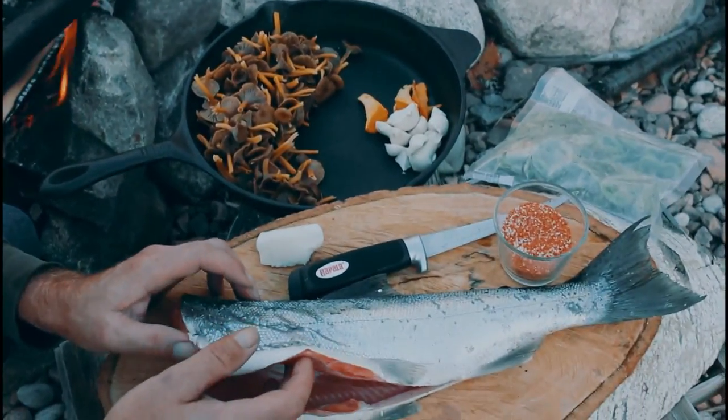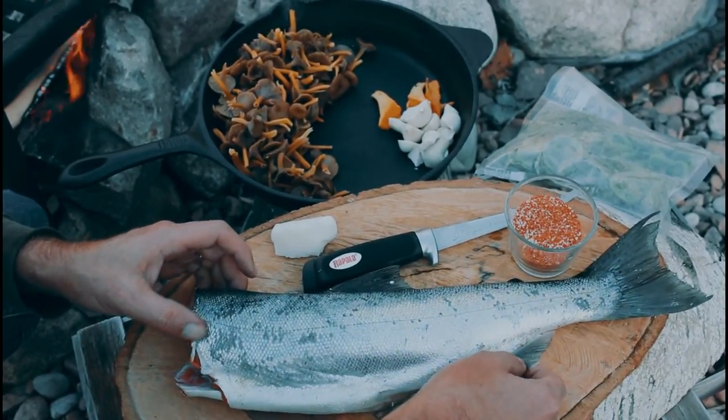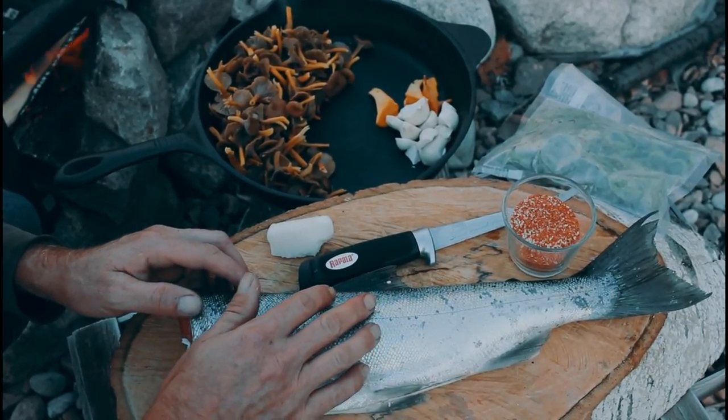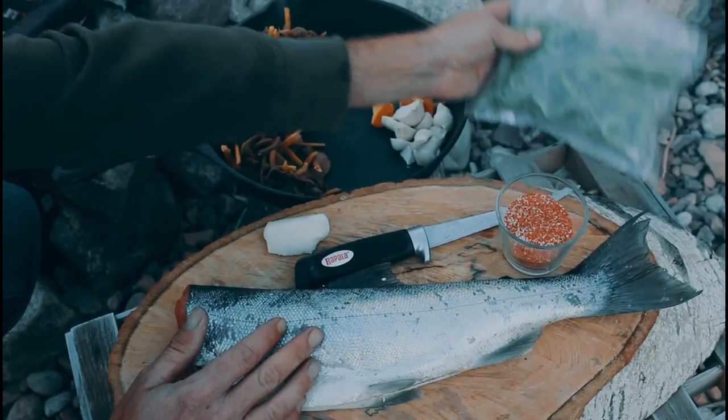Okay, so the fish is out of the brine. I've had it out for about 20 minutes, maybe a half an hour, just letting it air dry out here in the wind. It was a little sunny, so it was sitting in the sun. Got my mushrooms all ready to go. Got another little treat here too.